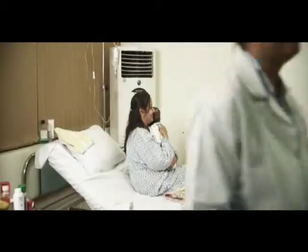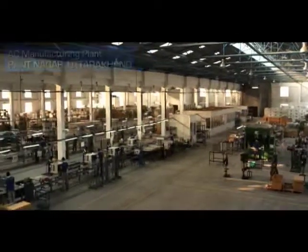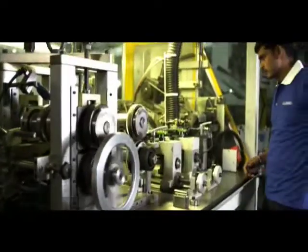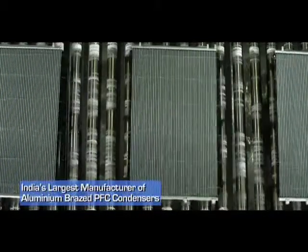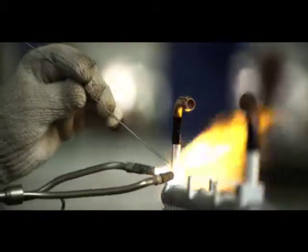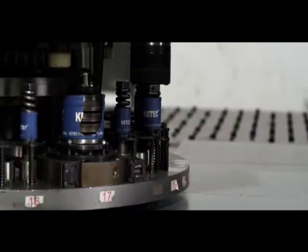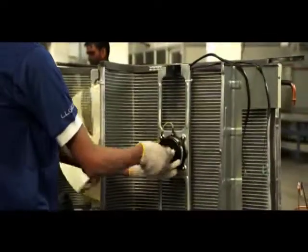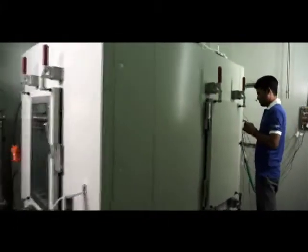LLoyd's AC range covers every cooling need for different settings, homes to offices, to large commercial spaces. This truly state-of-the-art vertically integrated facility manufactures window split ACs, aluminium brazed PFC condensers, and air conditioner components. With its annual production capacity of over 600,000 air conditioners, the plant boasts of the most modern psychometric lab to test star-rated air conditioners.